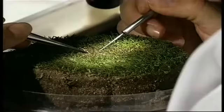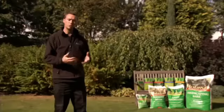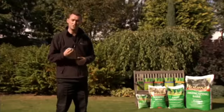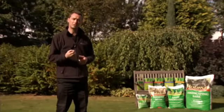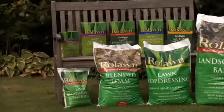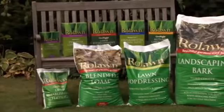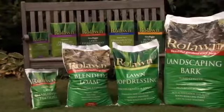We're also the only company to regularly submit turf for independent testing by the Sports Turf Research Institute, the UK's leading independent authority on turfgrass research agronomy. Rolawn topsoils are safe, fertile, certified, of a consistent high quality and analysed to the British standard. We also provide lawn seed and fertiliser, top dressing, soil improver, compost and bark.